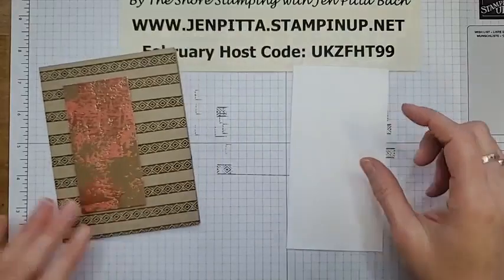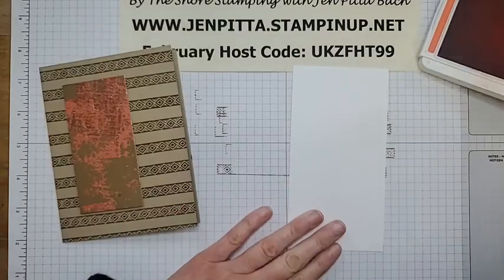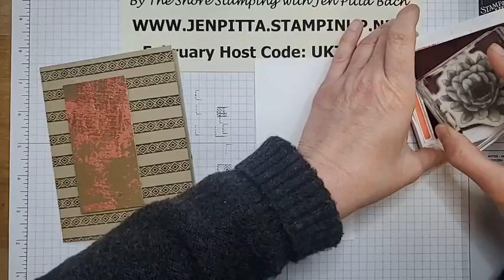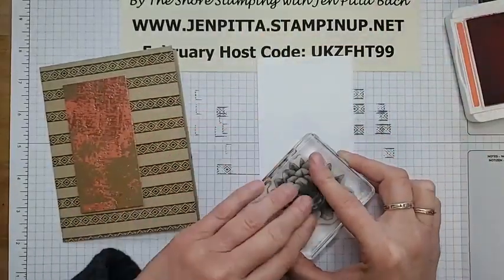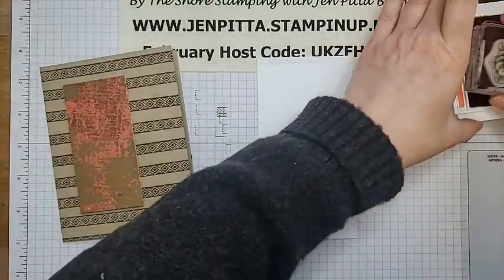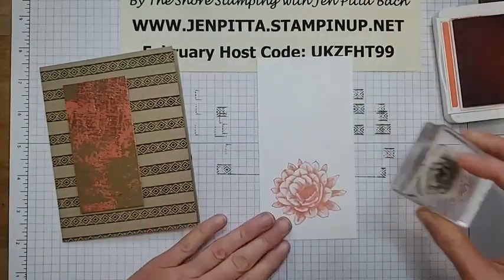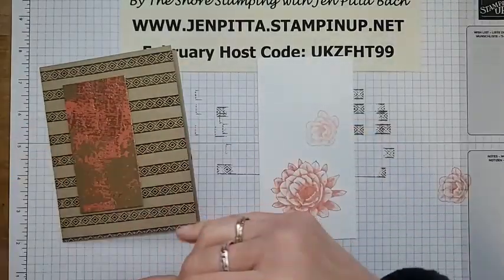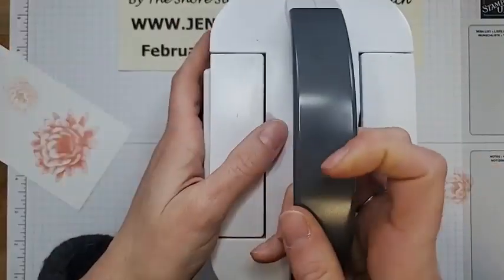All right, so I'm going to put that there. And then I'm going to take the Calypso Coral, hi Linda, and I'm going to go ahead and ink up the 2 flowers that come in this one. So I'm going to use the large one full strength. And then for the second one, we're going to do a little stamping off. So there's the first one. And then the second one, what I'm going to do, I'm going to ink this up, stamp it on my grid paper, and then stamp it here. Okay, so it's just a little bit lighter, like second generation for that one. And then, thanks to the dies, we can actually die cut these.